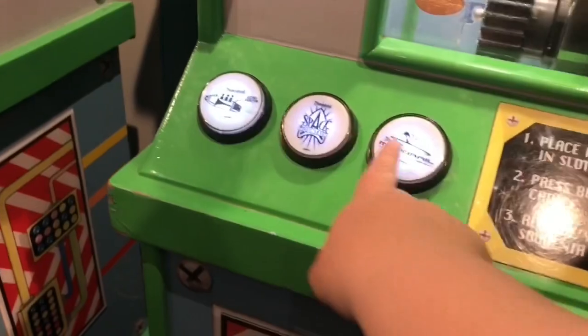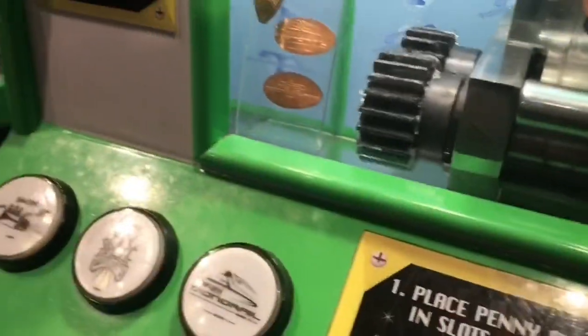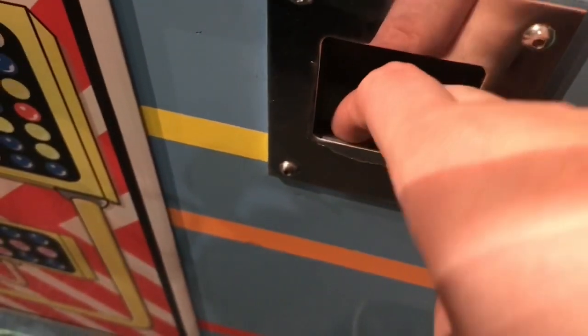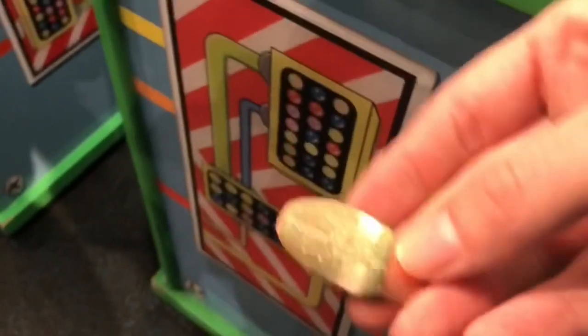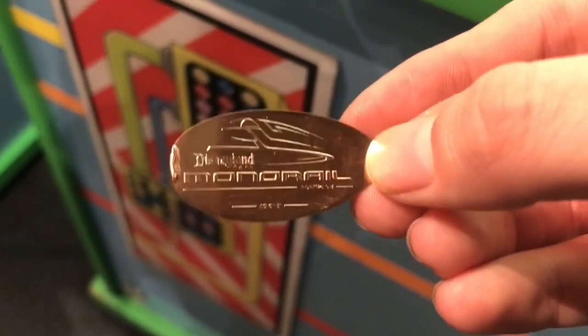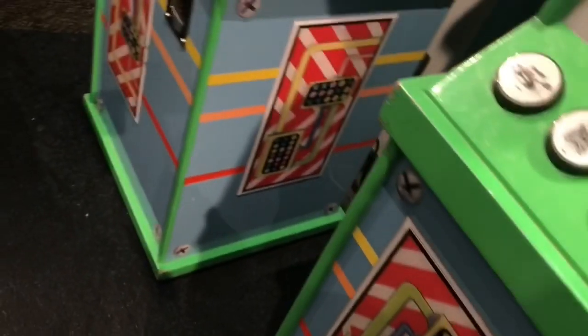Number two are the penny or nickel machines. Push the thing and then pick which one you want. There's the penny, and I'm going to push the monorail, and it's going to press my penny and it comes out here. And now for 51 cents, I have a neat little Disneyland souvenir, a cute little pressed penny or pressed nickel that you can save.